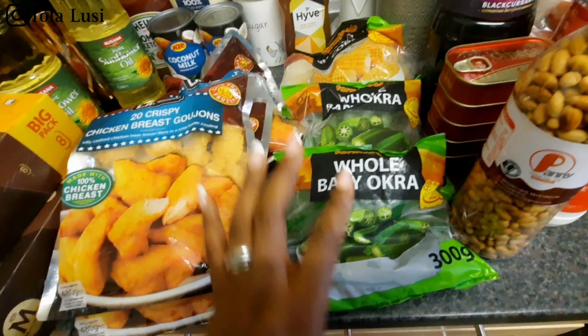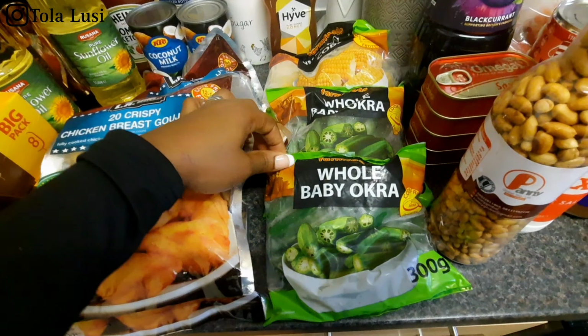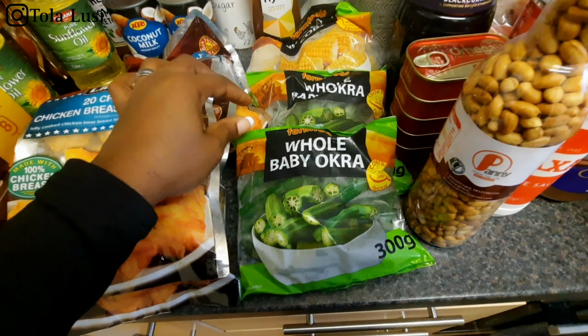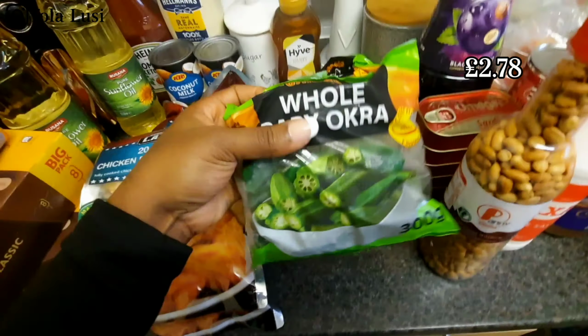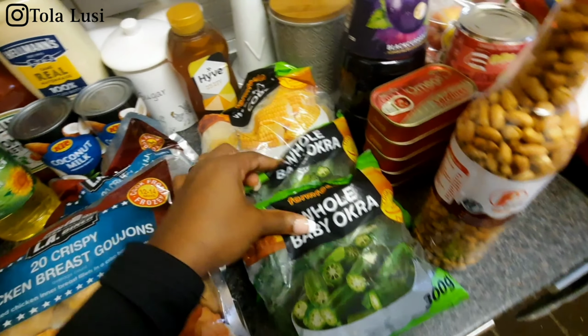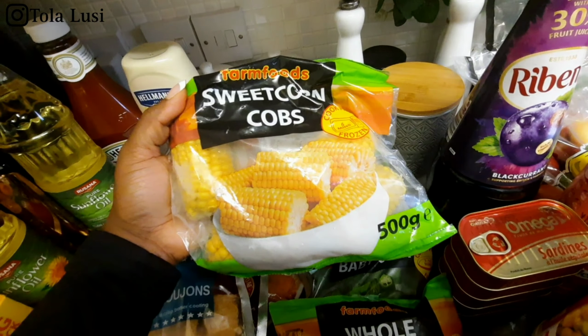And this is something that I found at Farm Foods, it's kind of a first for me, really. I have never seen okra at Farm Foods before, but I saw this in the freezer section and I just grabbed 2 of that. This will be perfect for storage because I never make all the okra I buy in bulk at the African store, so I bought these 2 to put in the freezer. You guys should check your Farm Foods if you have that.